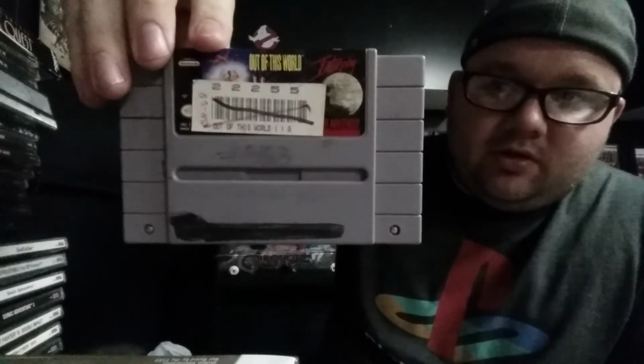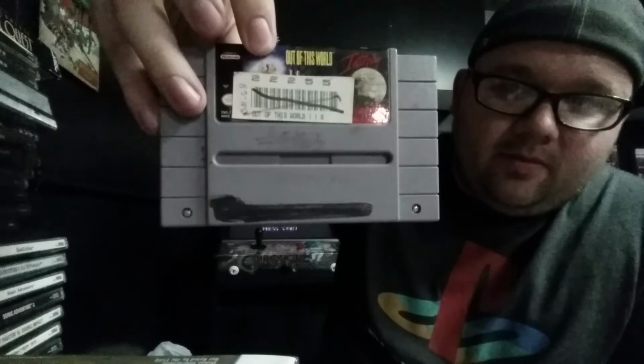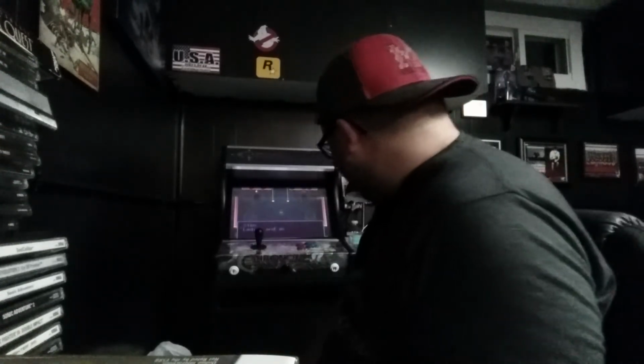Out of This World. Another Cinema Plus rental game. I never rented it as a kid. I actually have this on the Sega Genesis. And I just bought it on the PlayStation 4 for like $2 when it was on sale. It's okay. It's decent.